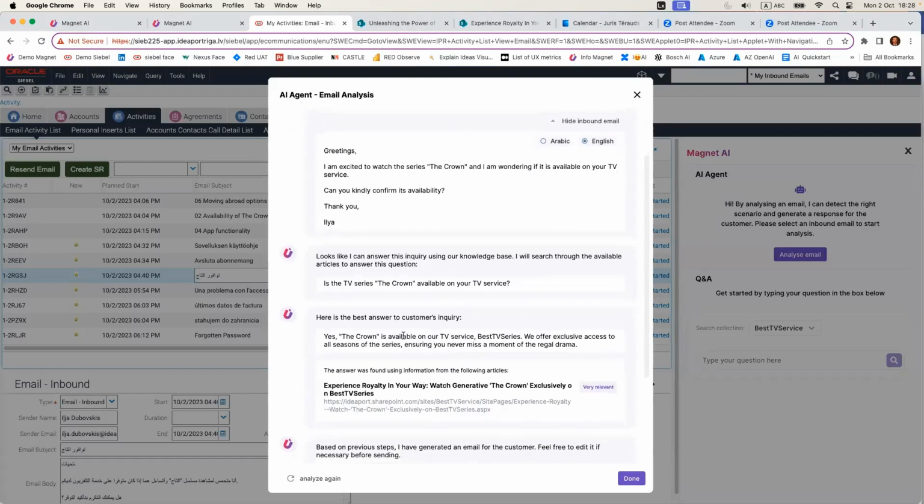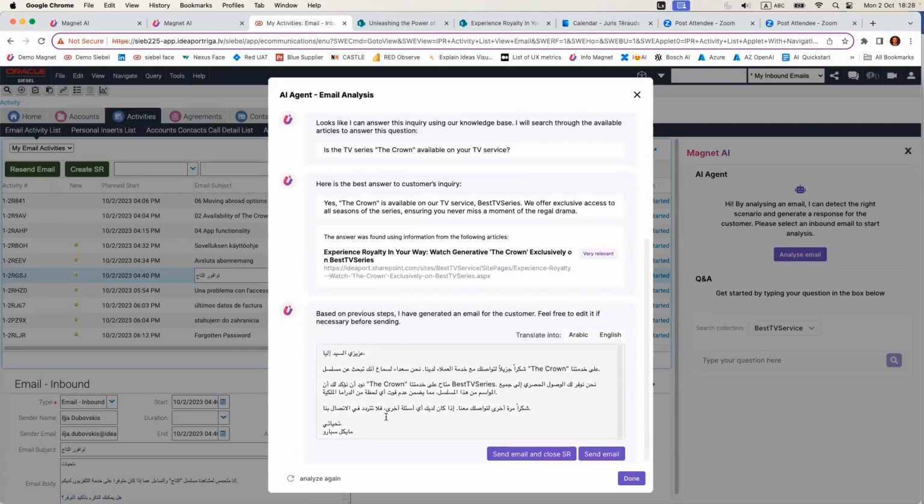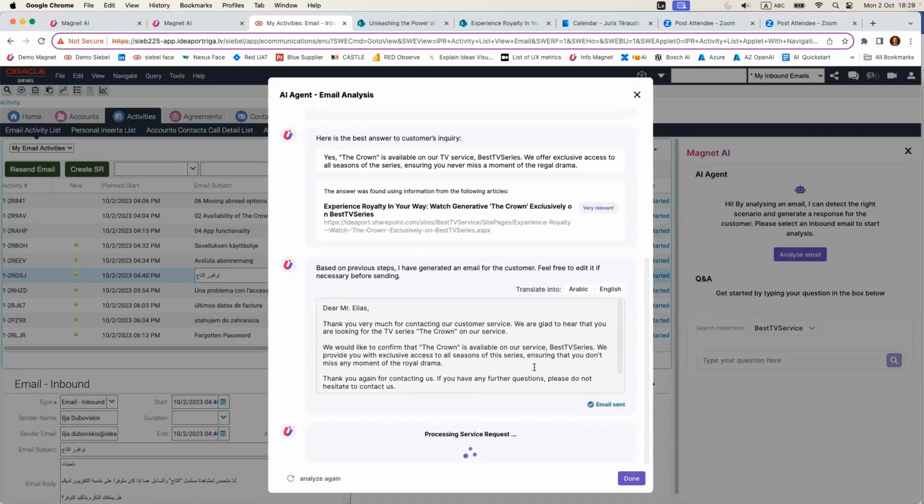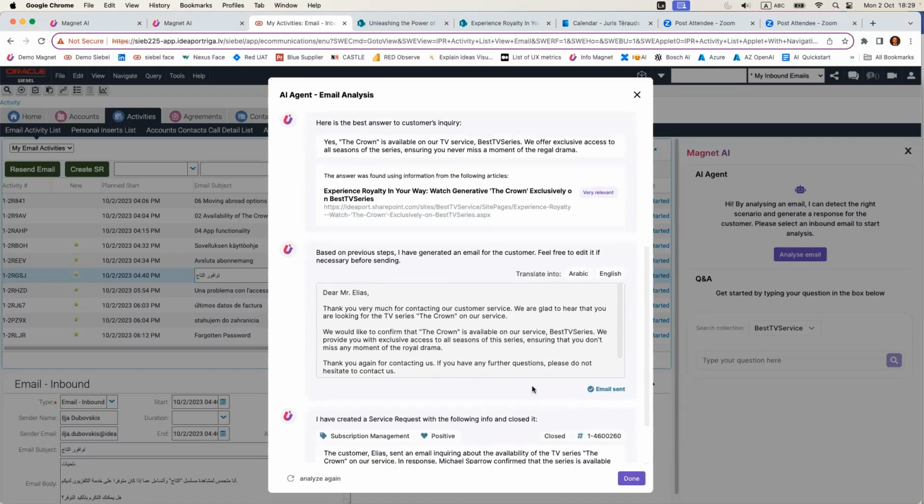Yes, Crown is available, as we all know. And then it also provides an outbound email. I want to check the English version. Yeah, it looks like, I cannot really judge, but this is what I would say in English about our service. So we can, again, generate the outbound email and close this SR.